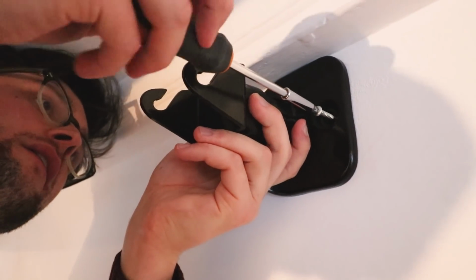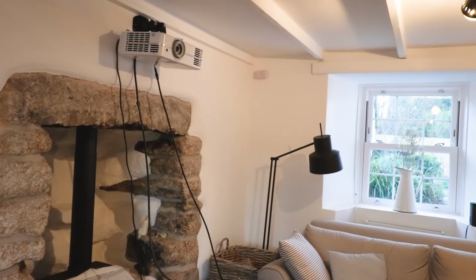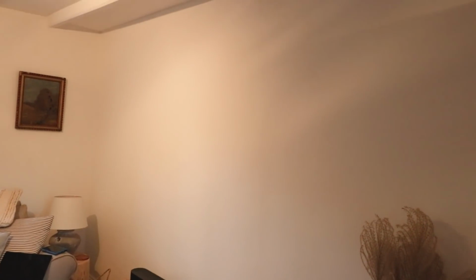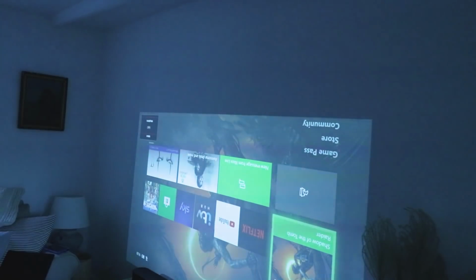Right, so we've got it plugged in. Obviously we're going to sort the wires out, but let's see what's wrong with it as they are. Oh, it's upside down. Oh, what are we going to do? Shut up. I don't actually know.